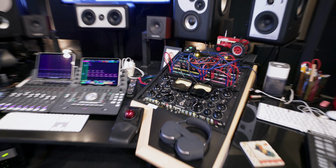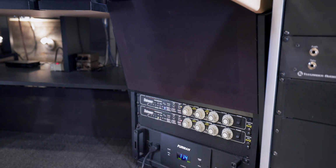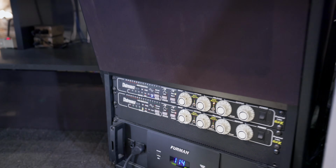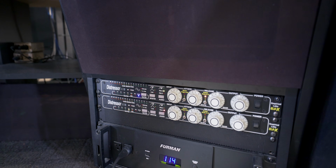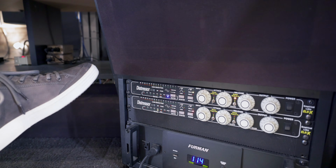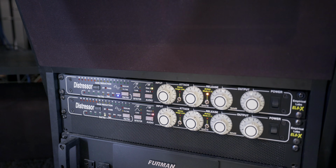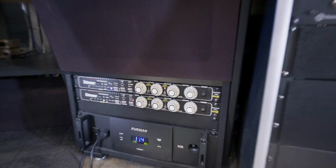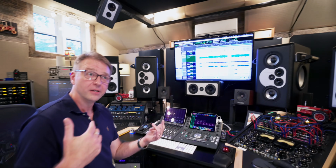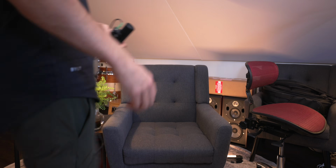I have two Distressors down here by my feet. I haven't changed the settings on those in 20 years. I use them on snare drum. The top one is for snare thwack, the bottom one's for snare body. Try those settings, you'll be surprised. Then I blend those with the uncompressed snare top and bottom mics, and that's where I get the extra beef out of the snare. It's something I've been doing for a long time.